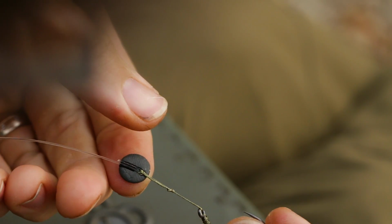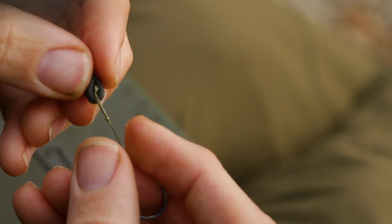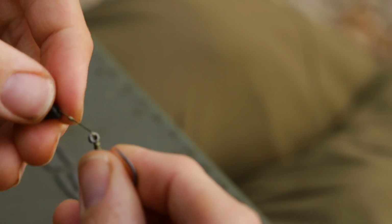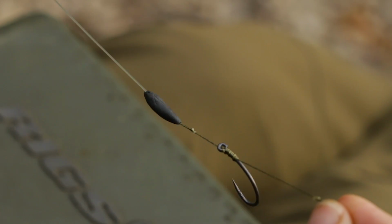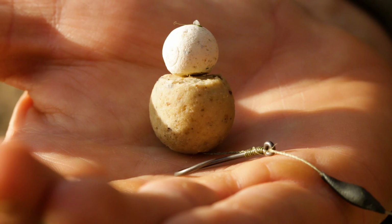I like to put a nice big blob of putty over here for two reasons. One, it tidies everything up. Where you've crimped the boom, it can leave a very small stiff section which could lead to tangles if you're not careful. And secondly, the blob of putty really helps to keep the hook facing down when a fish picks it up, ensuring that you're more likely to hook them in the bottom lip.